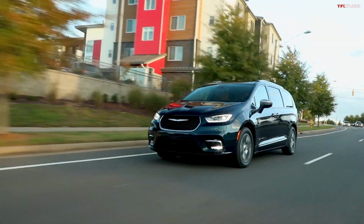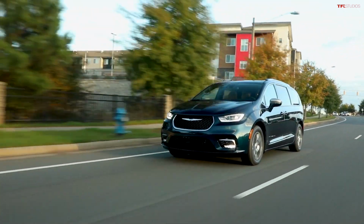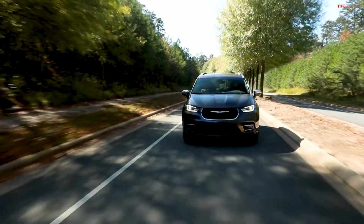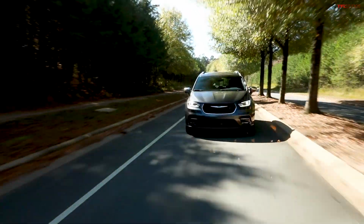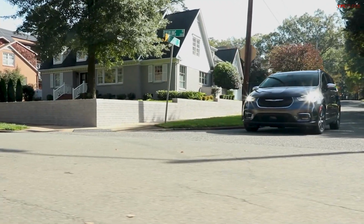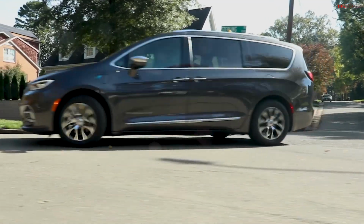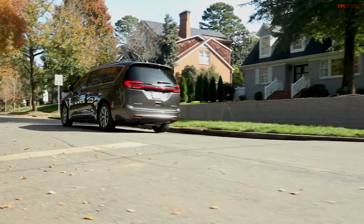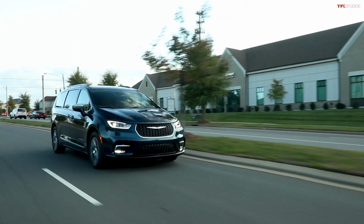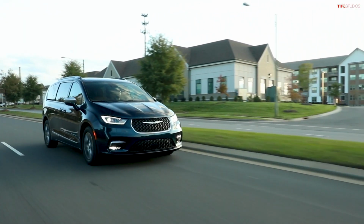Then you have the Chrysler Pacifica. And that one's kind of a weird fish, because with the Chrysler Pacifica, you can get front-wheel drive, the gas engine, a V6. You can get it with all-wheel drive. That's once again with the gas engine. Or you can get a plug-in hybrid. Now, the plug-in hybrid is super efficient, more efficient than this vehicle, but that vehicle is not available with all-wheel drive. So there are interesting choices out there.